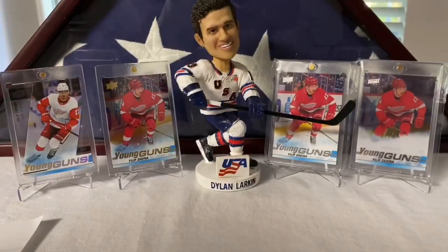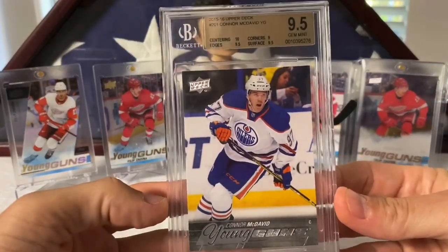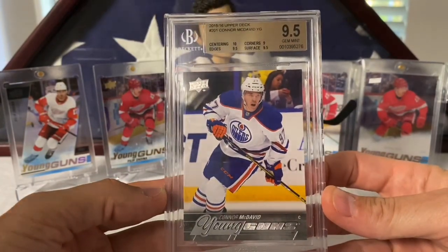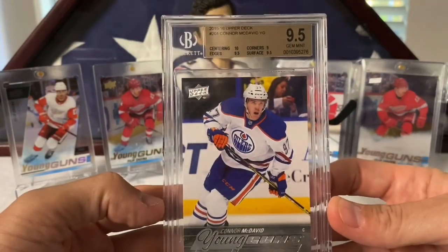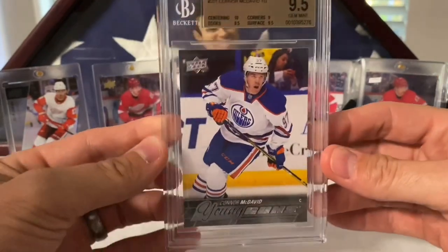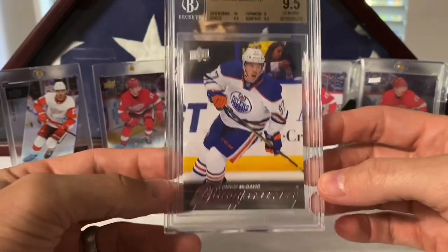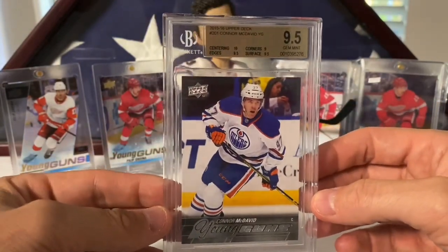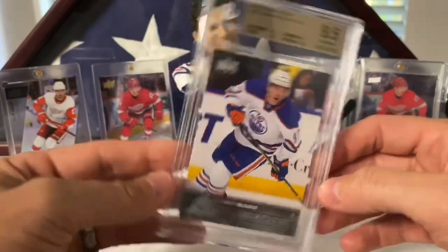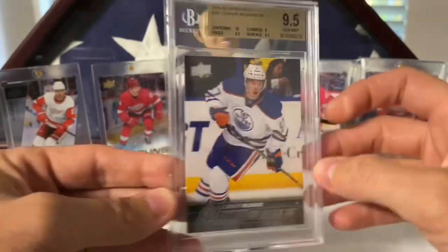All right, and number 3. This could be most people's number one too, but we have a 9.5 of Connor McDavid. Got a 10 in centering, 9 in corners, 9.5s on edges and surface, but 9.5 Gem Mint. It's the only McDavid Young Gun I own. I know there are some people that just chase these things and try to keep them and save them, but I just wanted one for the collection. I think it's the staple Young Gun, you gotta have a McDavid, you gotta have an Ovechkin. So there's my obligatory Connor McDavid Young Gun for my collection.